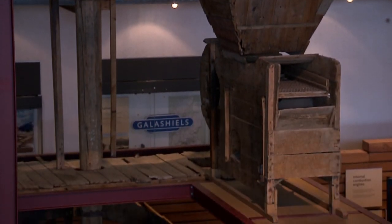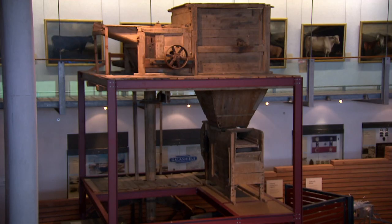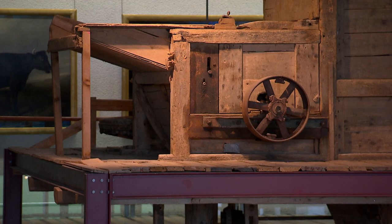Standing at 21 feet, this complex machine was expensive, so only the larger, wealthier farms could afford one, but it signalled a sea change in arable farming. When did they come together to create what we now know as the modern combine harvester?